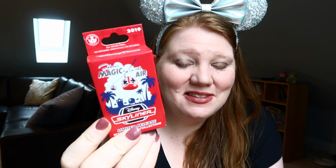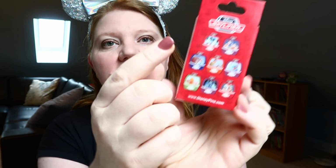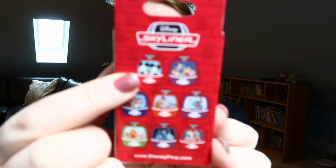I'm going to start with this red set. These are the Skyliner pins that came out with the debut of the Skyliner this year. There are 8 different pins that you have the opportunity of getting in this box. I believe there's 2 pins per box. Yes, 2 pins per box, so I can get up to 4. And on the back here are my options.